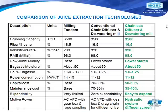Capital cost. The chain type diffuser is about 20% less than the milling, and chainless diffuser about further 20% less than the milling. So about 60% of the milling cost, you can say. Similarly, maintenance cost is also around 35 to 40% of milling in our chainless diffuser.